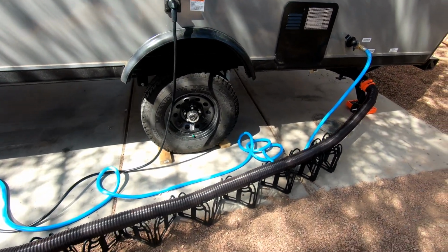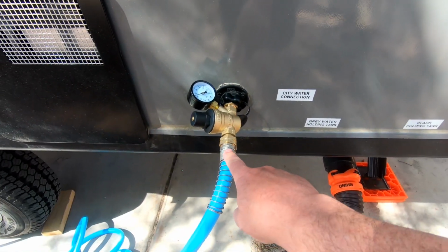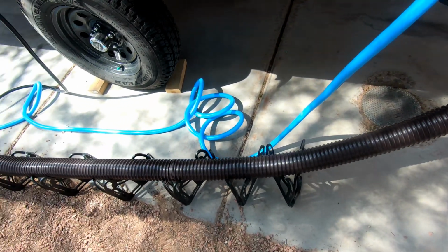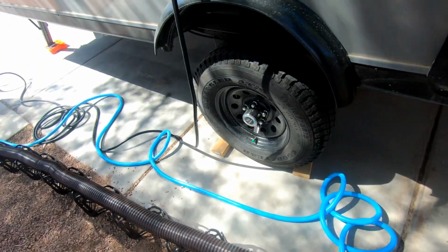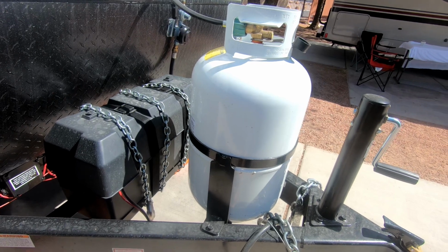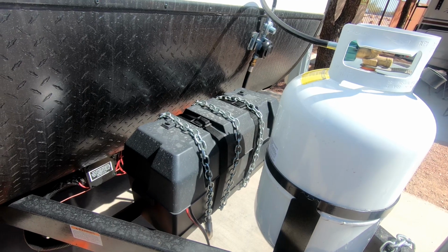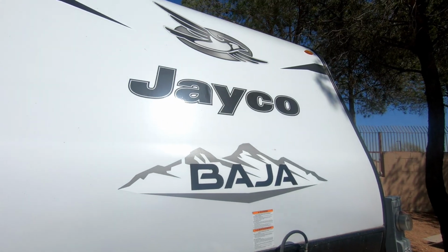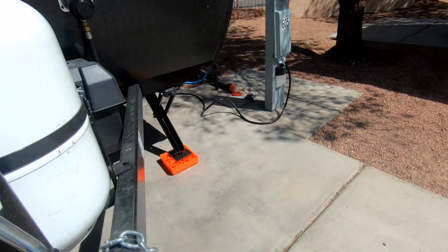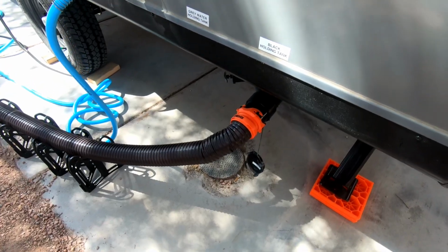So this is the RV setup. City water, regulator, sewer hose for your black and gray tank. And here's your power. This trailer has 7.5 gallon propane, dual batteries. We keep them chained up because people like to steal things. Your leveling jacks, all four corners, keeps everything stable too. Departure procedures.